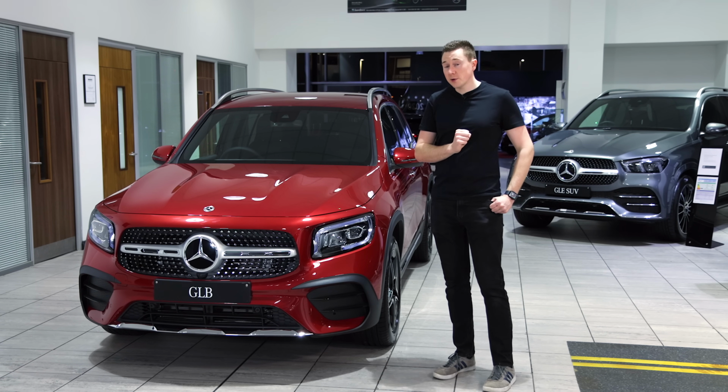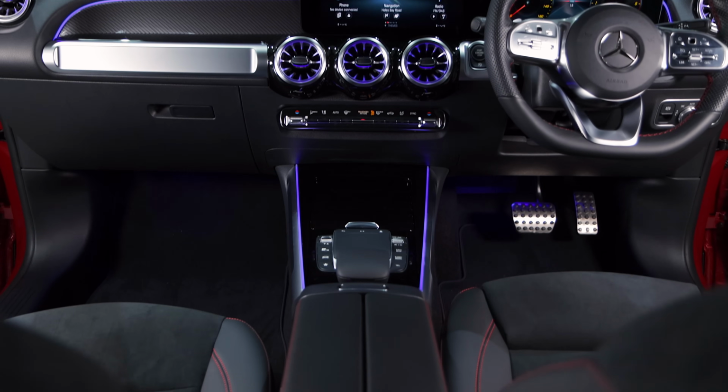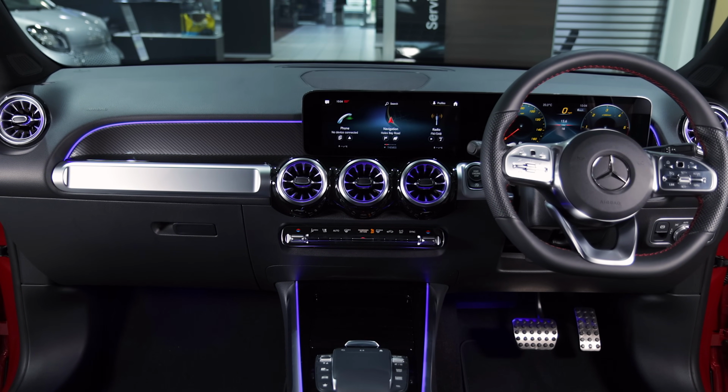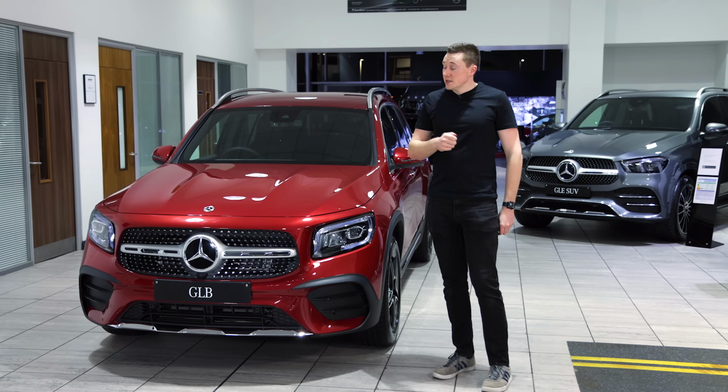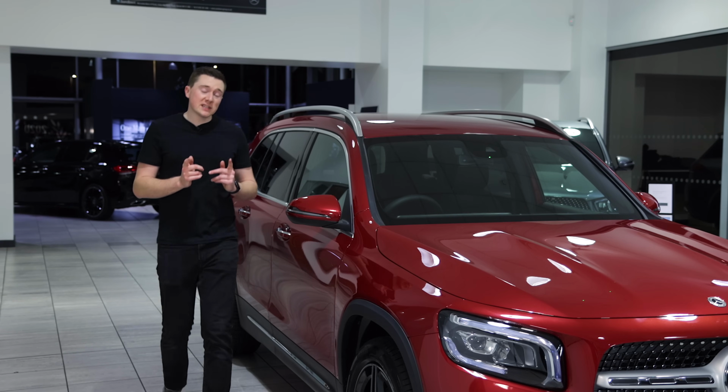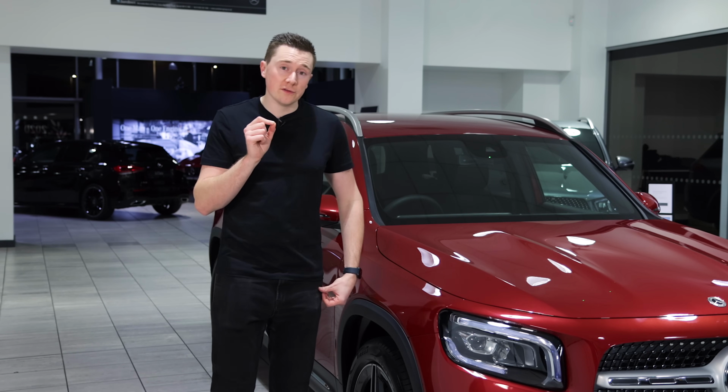But if you're the type of person that's after maximum practicality, you don't mind it having a squared off design to give you that much room, you want loads of headroom, a large boot, 7 seats, the GLB could be a contender. And that very neatly brings me onto the dimensions of the GLB.